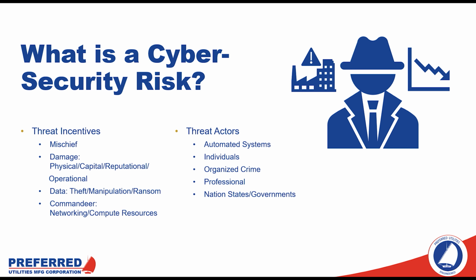And then the other final part here of what can incentivize a threat can be your access to other networking or compute resources. If you're known to have a lot of computers or a lot of powerful computers, an attacker can potentially leverage that to do what is known as mining cryptocurrency, where they use your computer's resources to create hashes that result in cryptocurrency for their benefit.